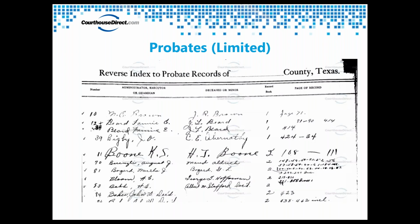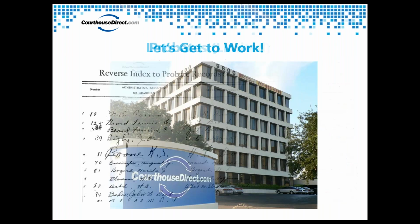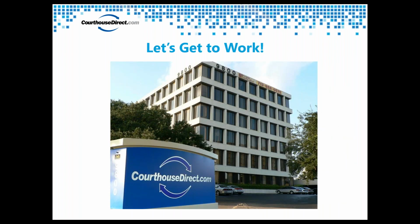What we are working on is to go through and key into an electronic format these older probate indexes. Again, we always like to keep the actual original when we can, but part of what we try to do is make an effort to make this digital, coming off of a handwritten record to a digital record. So let's get to work.